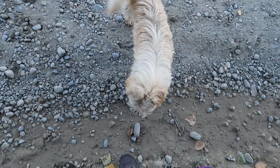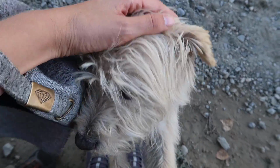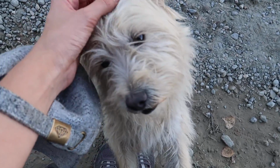Oh, hello, puppers. Puppers, today we are going on a hike. Would you like to join us? Or are you going somewhere else today? Another day in El Bolsón, another hike.